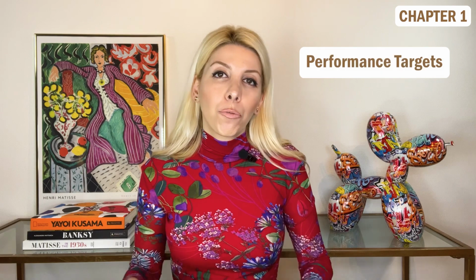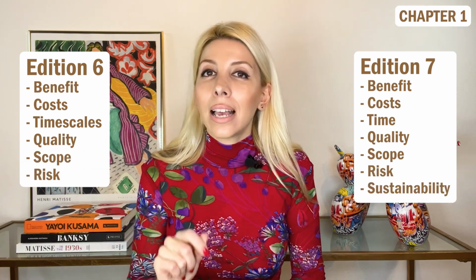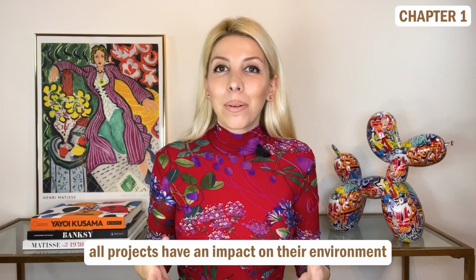Talking about the performance targets, let's have a look at what has been changed here. Sustainability has been introduced as a new performance target. Together with the previously known 6 targets, it now forms the set of 7 performance targets used to manage the project. According to the official book, all projects have an impact on their environment, and project management teams need to know the sustainability performance targets for the project work and for the products required of the project.